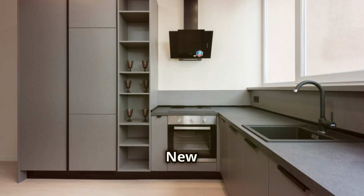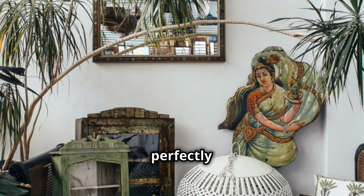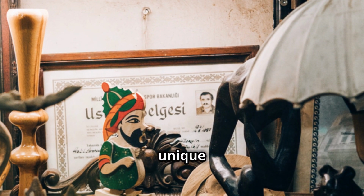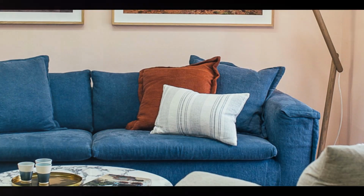Number 7. New or perfectly matching furniture and appliances. You don't need brand new, perfectly matching items to have a beautiful home. Thrift stores, Goodwill, and Facebook Marketplace are gold mines for affordable, unique pieces. The items you cherish most are often those with character and a story.